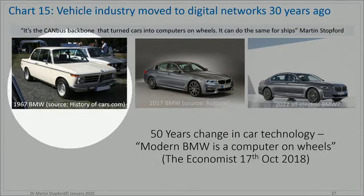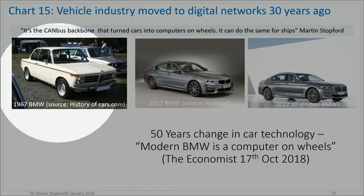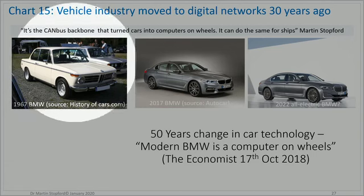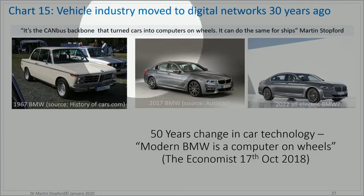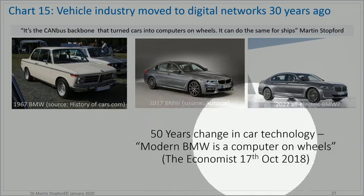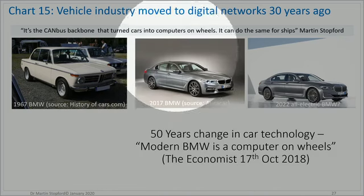In 1967, in this car, every switch and component was connected by wires. But in the 80s, the car manufacturers were under massive pressure to develop ways of monitoring car engine performance for the regulators, emissions and things. And in 1983, Intel and Bosch developed the CAN bus backbone that turned cars into computers on wheels. That's what The Economist called them in 2018.